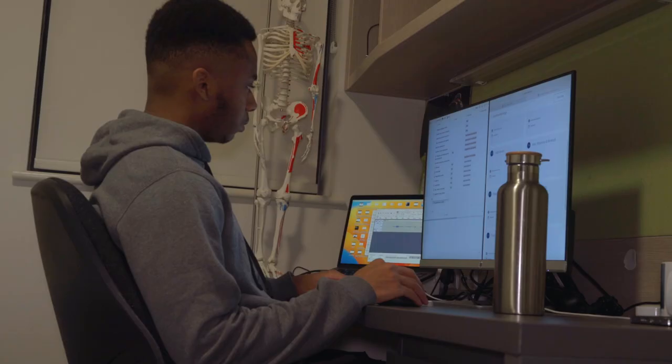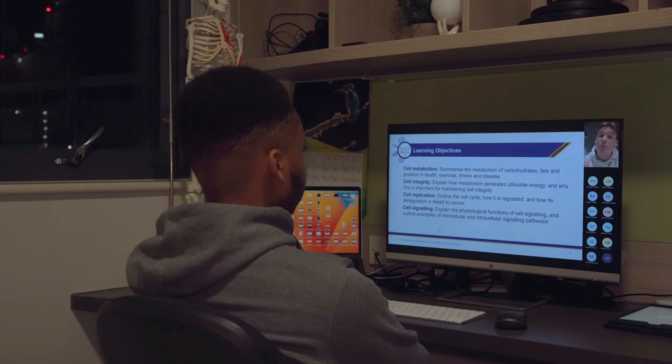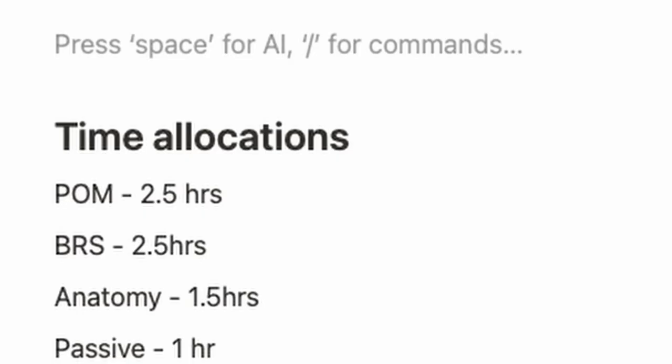It's the same content that I'll be revising more actively earlier on in the day, but it's just in an easy form. The aim is not really to learn anything from it, because I will have already done it earlier in the day. It's really just to transition out of work mode into relaxation mode without feeling guilty about not doing any work. So I just have the time allocations for each topic down at the bottom here.